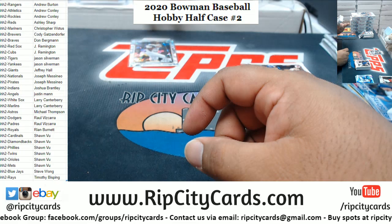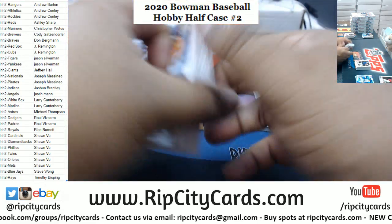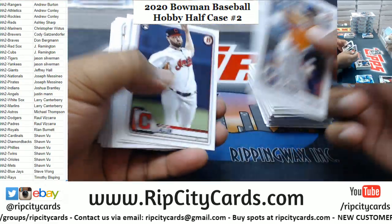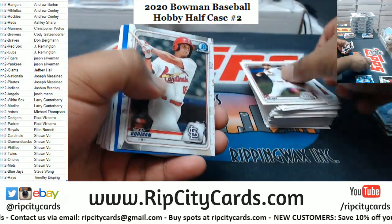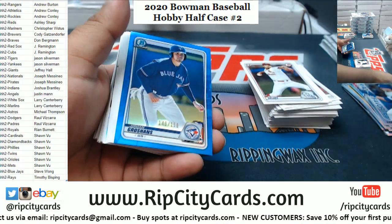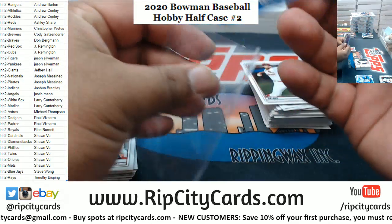All right, the autograph is probably there. So I'm going to save it for later. Let it marinate in its juices. That's nice looking. Jordan Groshans to 150. Blue Jays, a little blue on blue.